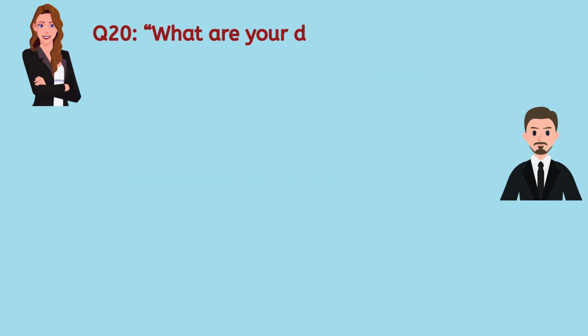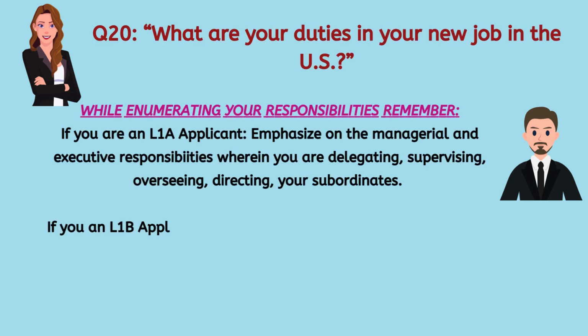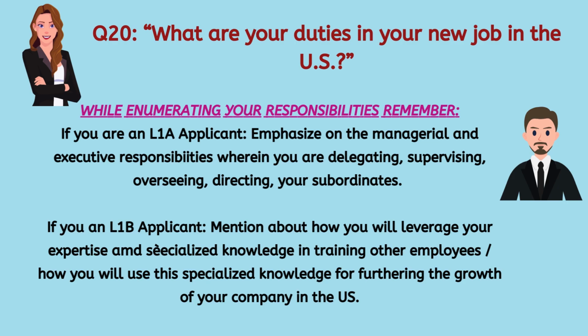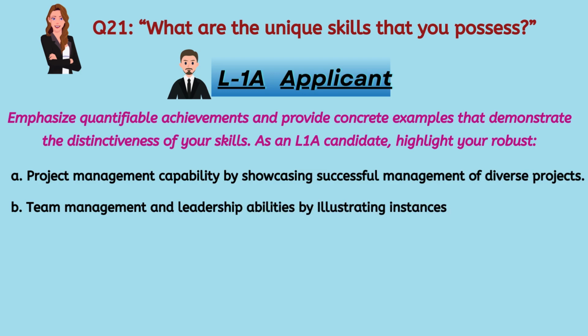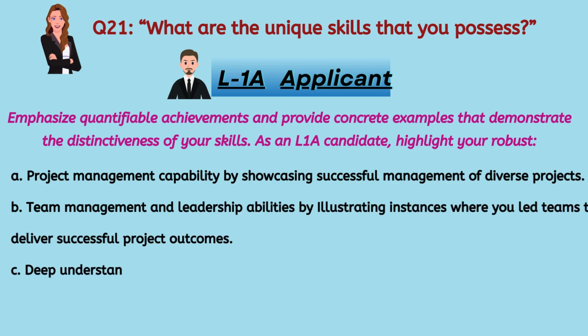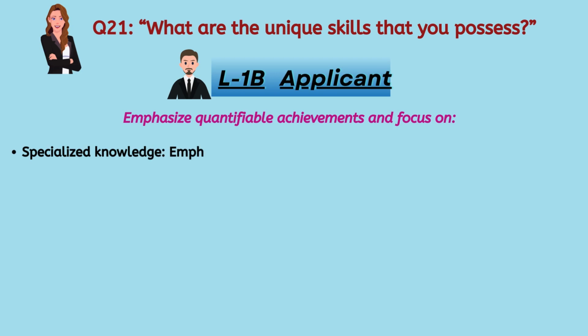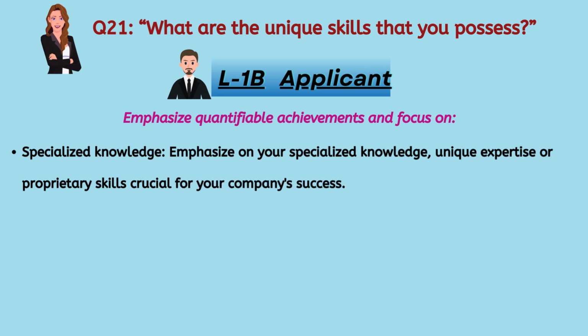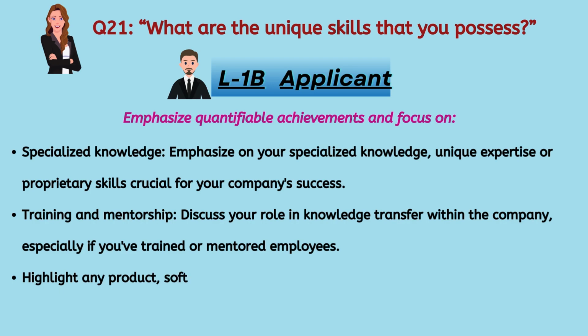They could ask you, what are your duties in your new job in the United States? Now here, mention clearly what all functions you will be performing. If you are applying for L1A, make sure to mention the managerial and executive responsibilities where you are delegating, supervising, overseeing, directing your subordinates. If you are applying for an L1B visa, make sure to mention how you will use your expertise in training other employees, or how you will leverage your specialized knowledge for furthering the growth of your company in the United States, or how you will use your specialized knowledge for a certain project that is going on in the United States.